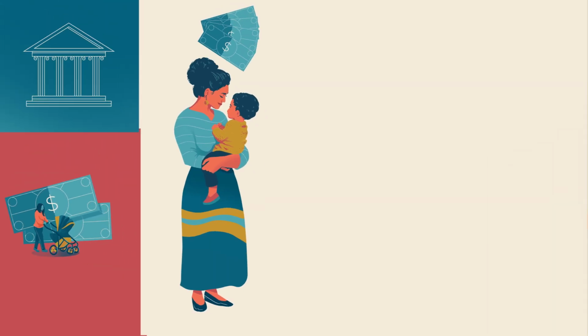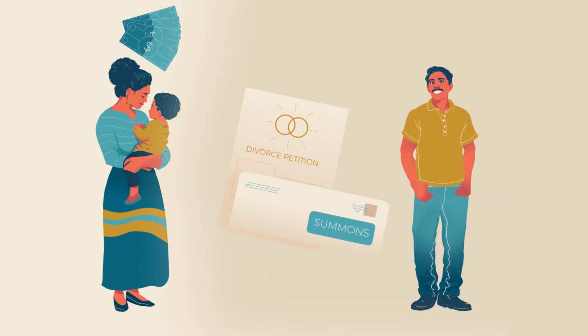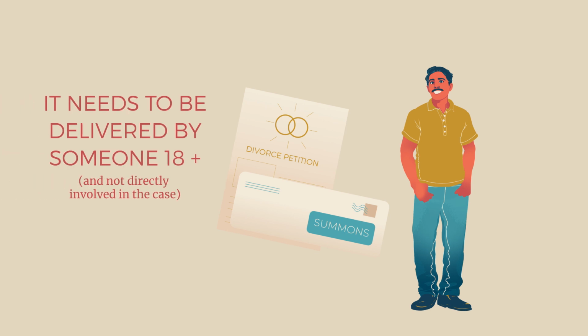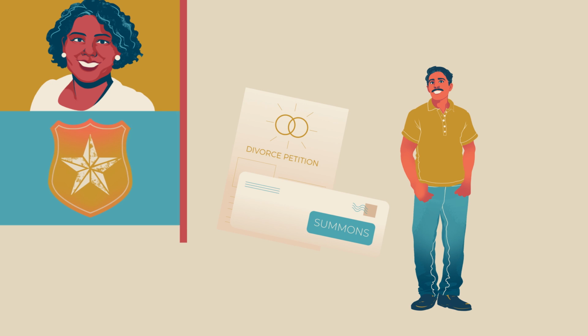After you've filed the petition in court, your spouse needs to be served with the petition. This means they have to be given a copy of the petition and summons in person, but not by you. It needs to be delivered by someone who is 18 years or older and who is not directly involved in the case. This could be a friend, family member, a sheriff, or a process server.